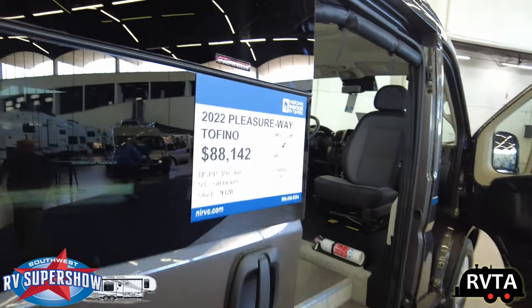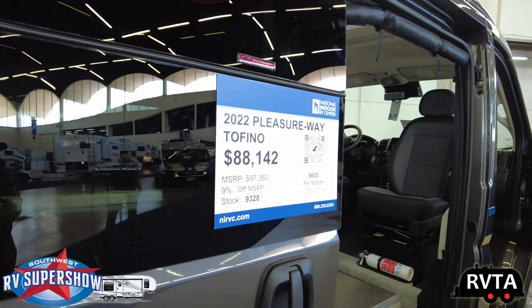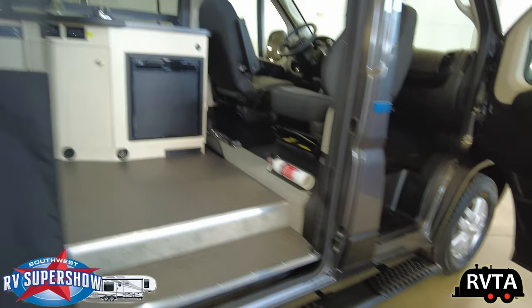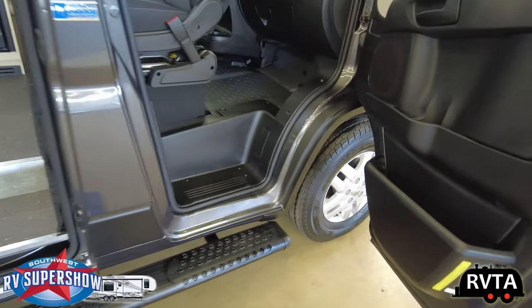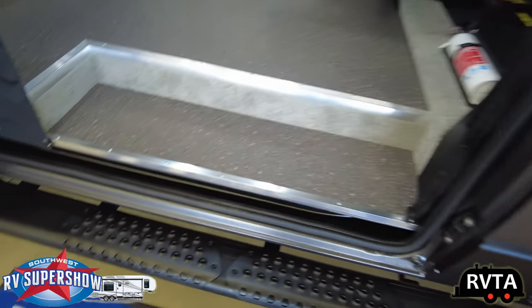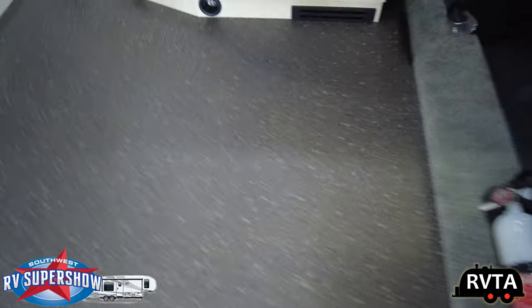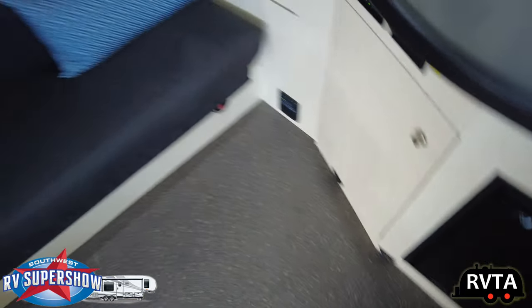Again, they're selling this thing for 88 grand instead of 97, so I give you a little bit of a significant discount. Nice running board. What do you think of this running board? I like it. You get one step, two steps, three steps. Whew.